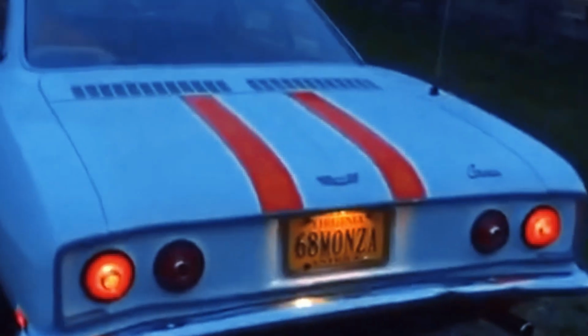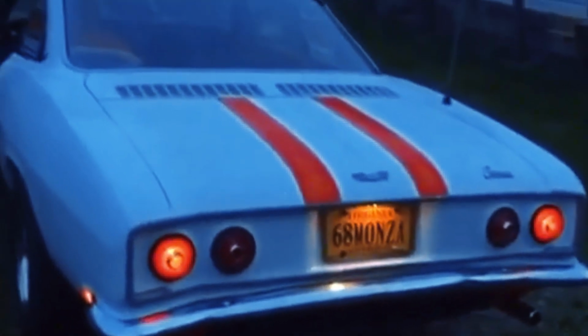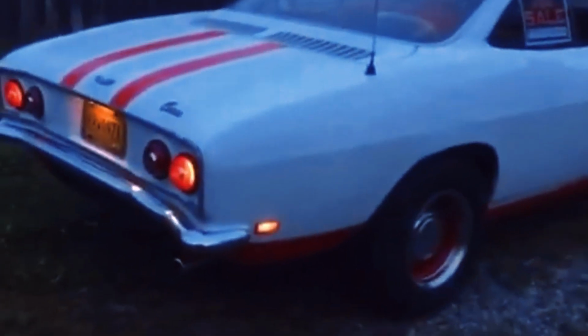The Monza's sporty features, such as bucket seats and upgraded trim, were not enough to hide the fact that the basic design was outdated. The rear engine, air-cooled design was a novelty in the early 1960s, but by 1968, it was seen as obsolete compared to the more conventional front-engine, water-cooled cars that offered better performance and reliability. The Monza's attempt to offer a sporty, modern driving experience was hampered by these outdated mechanicals.